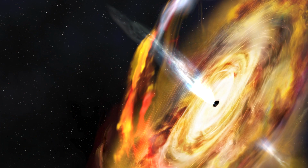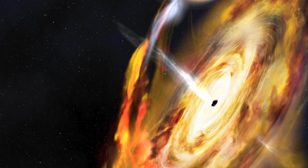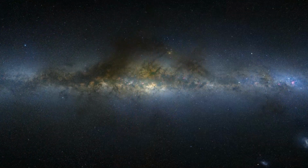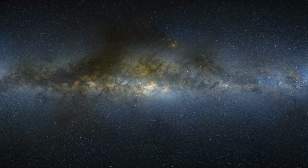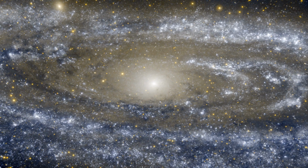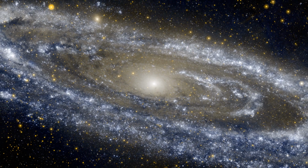The discovery reveals that stellar mass black holes behave similarly to their supermassive cousins, which are millions to billions of times the Sun's mass. Those monster objects are found in the hearts of most galaxies, like our Milky Way, but their slower evolution over millions or billions of years is impossible to detect on human timescales. Stellar mass black holes, on the other hand, evolve much more quickly.